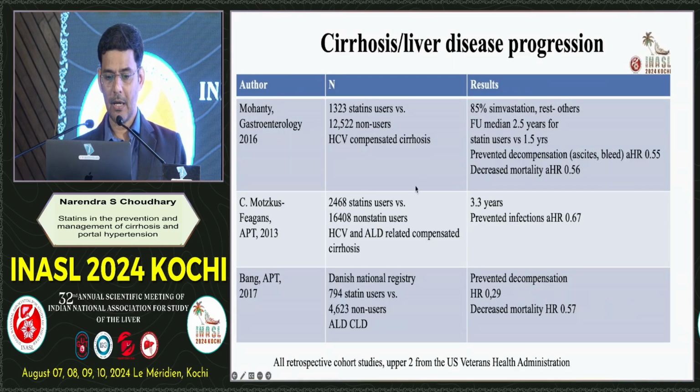Some more studies. The upper two are from the US Veterans Health Administration. In hepatitis C related compensated cirrhosis, statins prevented decompensation, ascites or bleed, adjusted hazard ratio 0.55, decreased mortality 0.56. 2,000 statin users, 16,000 non-users in hepatitis C and alcohol-related compensated cirrhosis, 3.3 years follow-up, prevented infections. I will discuss a study later also.